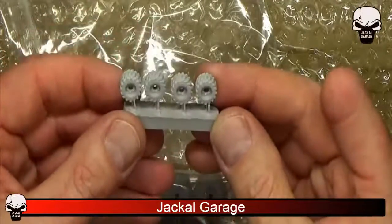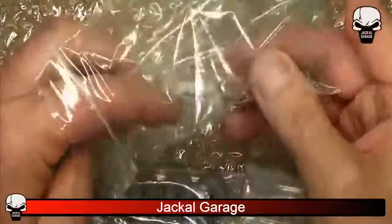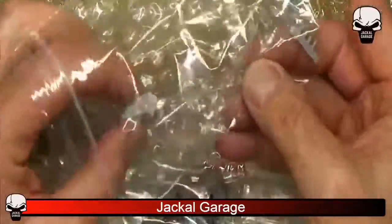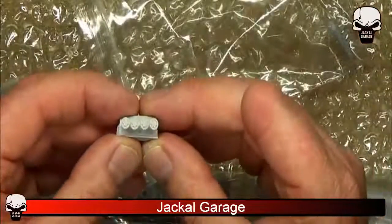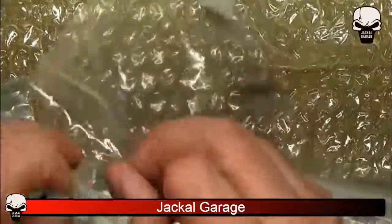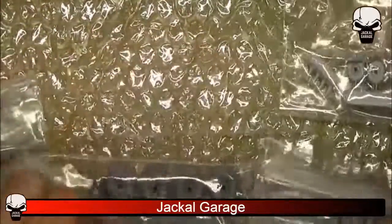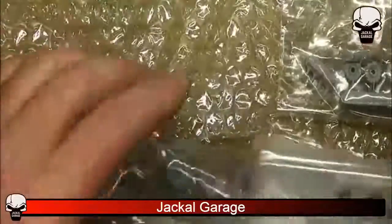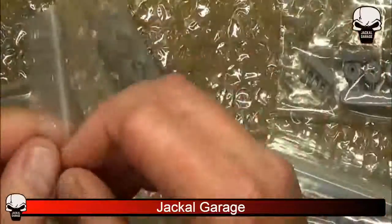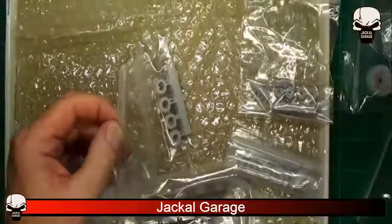Those are nice, and you get the little hubcap pieces that you can put on them just to kind of spruce them up. You got the two different styles, so I'm really liking that. Most of these are going to be off-road style tires. This is the only set of tires that don't have any kind of insert inside of them.